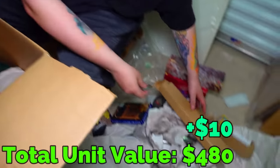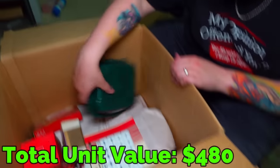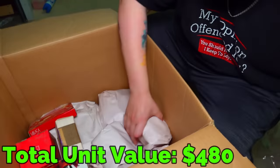All right. I'm gonna pull out a couple more. If it's not cool stuff, we'll just dig through it and let you know if there's anything interesting at the bottom. Pills. What is this?